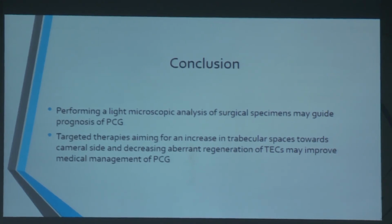From our study, despite its limitations, we can conclude that performing a light microscopic analysis of surgical specimens may guide prognosis of PCG, and further studies may help in designing targeted therapies aiming for an increase in trabecular spaces towards the cameral side, and decreasing aberrant regeneration of trabecular endothelial cells may improve its medical management. However, presently we have to remember that maintaining a controlled IOP is more important than any other feature for control of the disease process in itself.